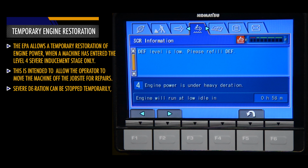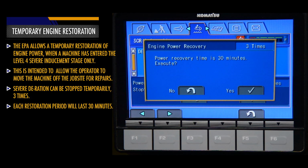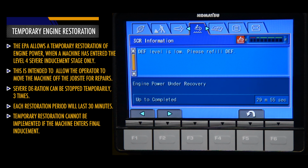The severe inducement can be stopped temporarily 3 times. Each restoration period will last 30 minutes. This should give the operator enough time to move the machine. Temporary restoration cannot be implemented if the machine enters final inducement.